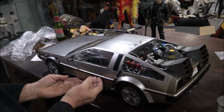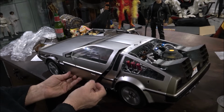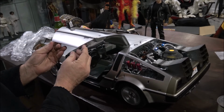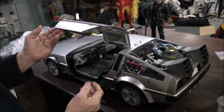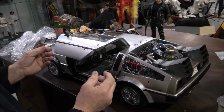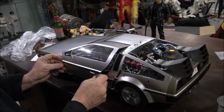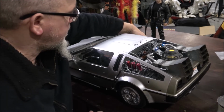Right, the door. It's a 3-stage lift up door, very easy, but I love to be very careful with things like that. It lifts up to 3 stages. That's the driver's door. And the same as the back.